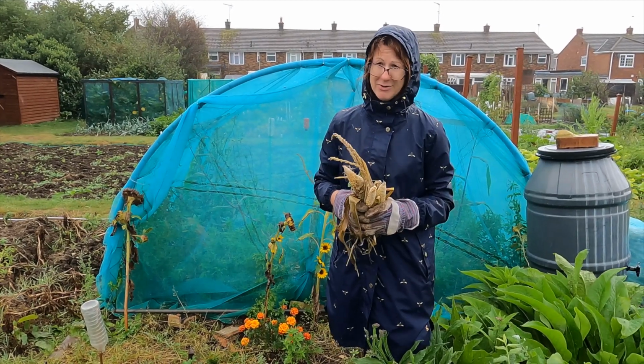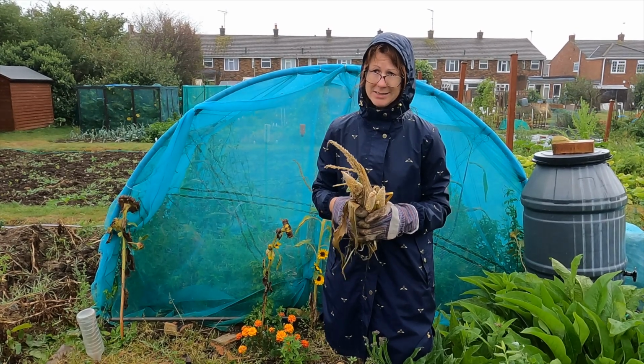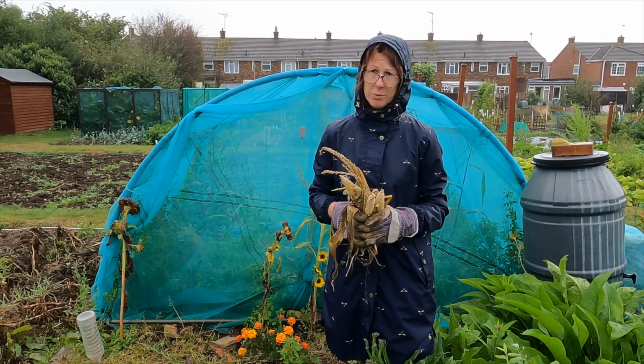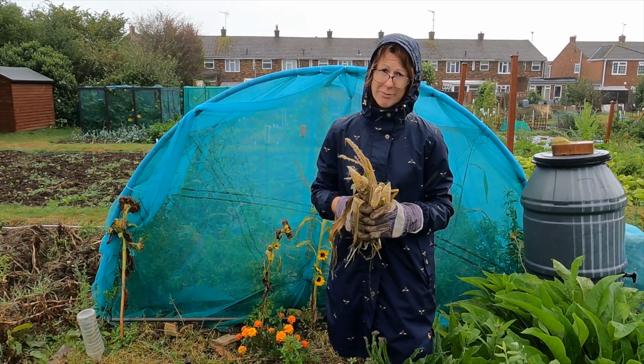And I do see some lovely pictures on some of the forums on social media that some people have had some fantastic corn, and we did have a few cobs, so it wasn't all bad. It's just that I think the badgers got most of them.